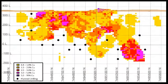The grid on that diagram is 100 metre. So the ore body's over 1 kilometre long. We've drilled it down to about 500 metres. Still going strong, and it seems to be getting high grade with depth.